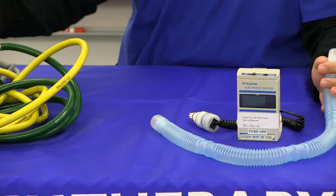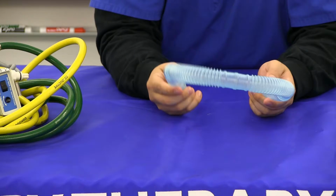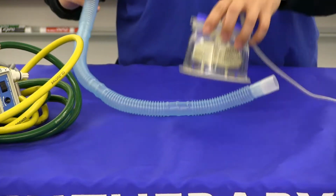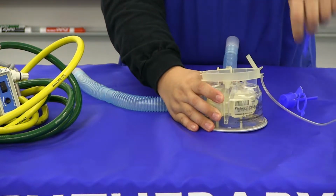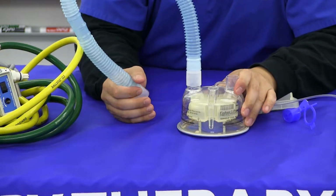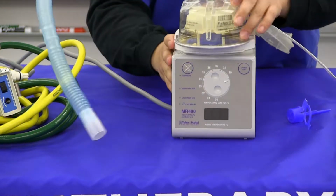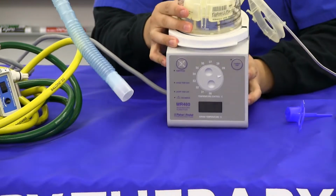Okay, so let's move this out of the way. Your dry side circuit is a little shorter circuit, so this will come from your line on your blender. This will connect, as I'll show you right here. So let me remove this cap for your humidifier chamber. This will connect to your dry side of your chamber for your humidifier. Okay, and then this will be sitting on top of your heater. So it'll be like this.